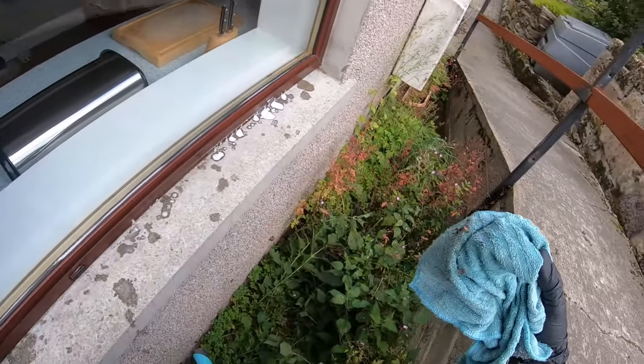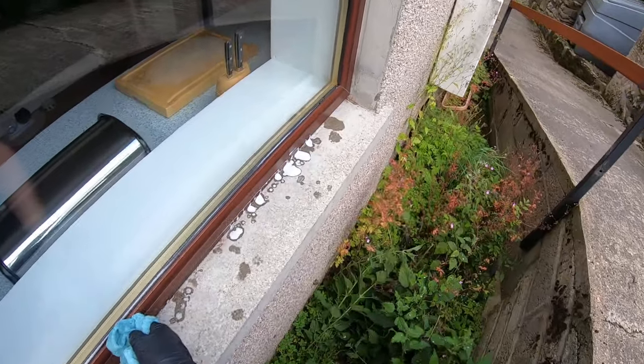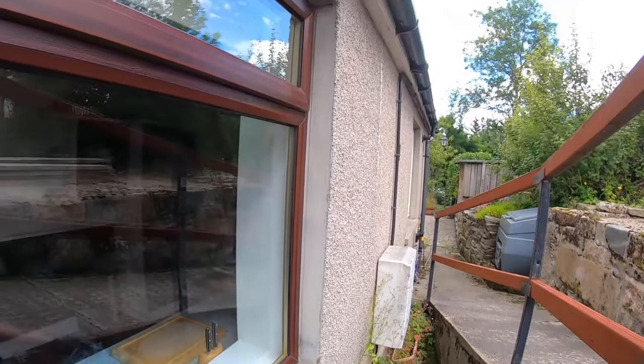That's one of the reasons why I've got a bucket and a belt, one on each side, left hand, right hand. There you go. Of course, that window is lovely. So I'm going to squeeze back through here, and you can join me in a minute when I get around the back.